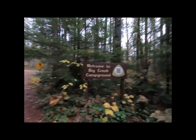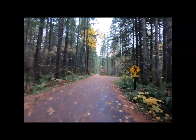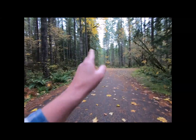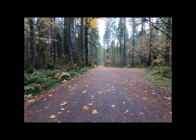The campground is closed this time of year. There's two ways you can actually go. Initially, we're going to go up. We can walk across the river, by the river and up, or we can just follow the road up to the thing. So we're going to take the scenic tour and go by the river.